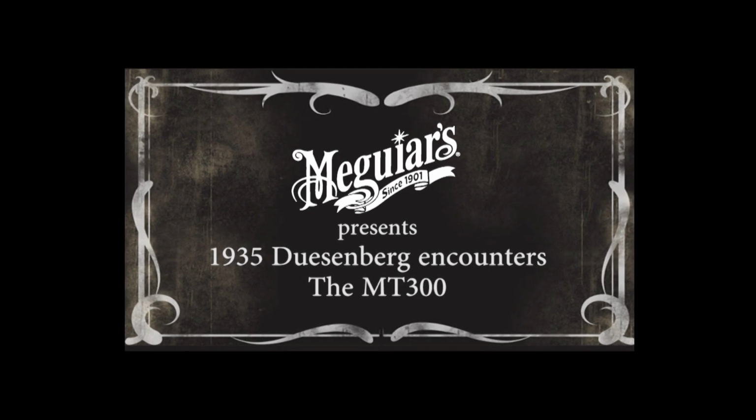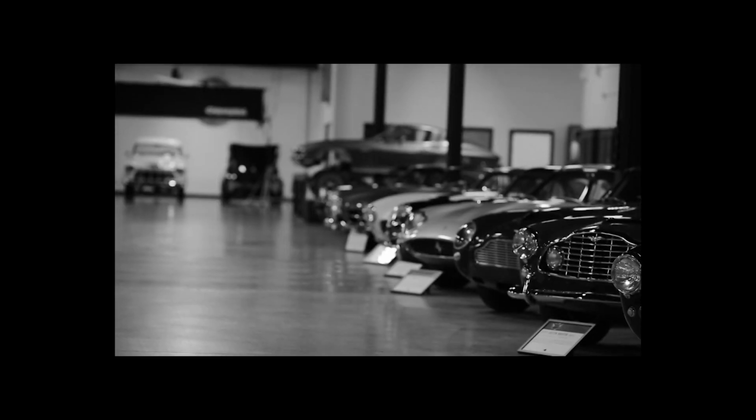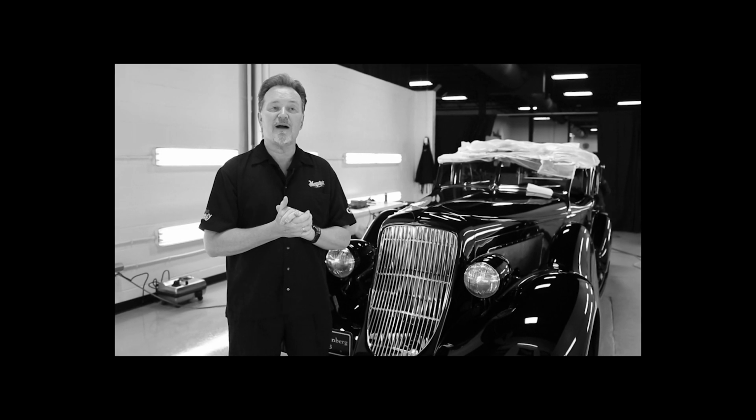My name is Mike Stoops. I'm a trainer with Meguiar's. I teach our Saturday detailing classes, and we are thrilled to be here at the Andrews Collection in the Dallas-Fort Worth, Texas area for a couple of days working on a classic '35 Duesenberg.